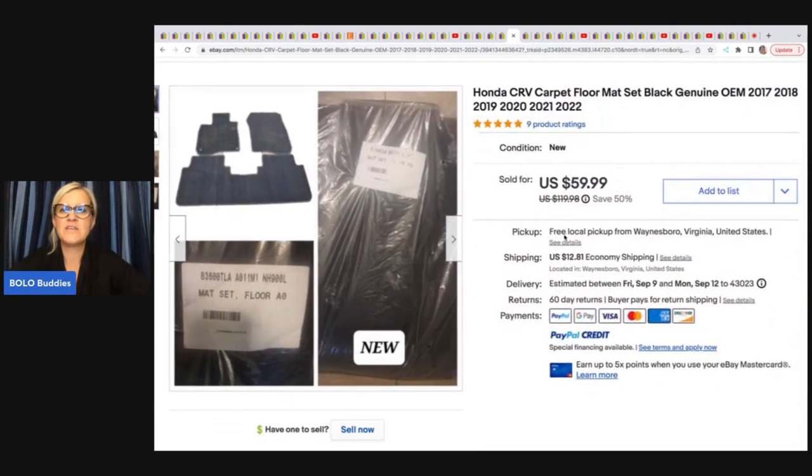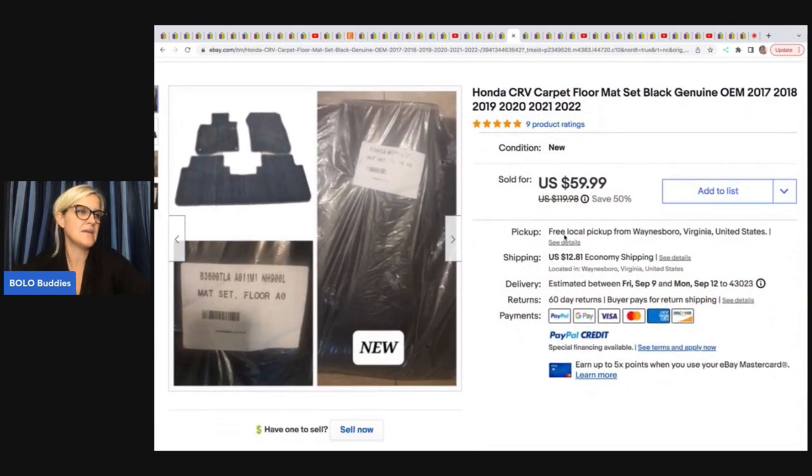Honda CRV carpet floor mat. She got this at the Goodwill for $4 and took a best offer of $50 on those. So nice little pickup at the Goodwill.